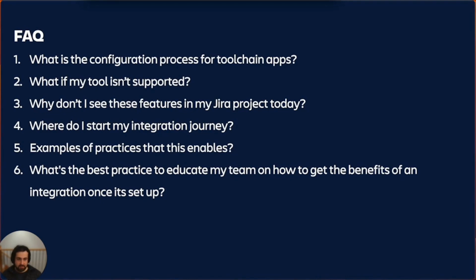resources from Atlassian on the benefits of those integrations, both on our support website and also on the marketplace listings themselves. What I would do is put together a little brief or send that link around so that teams know that they can start to enjoy those tools. And then they can start to get the productivity benefits that we spoke about.